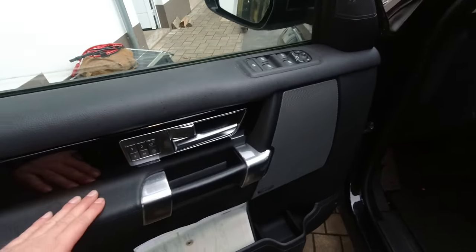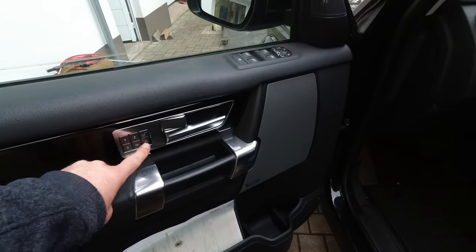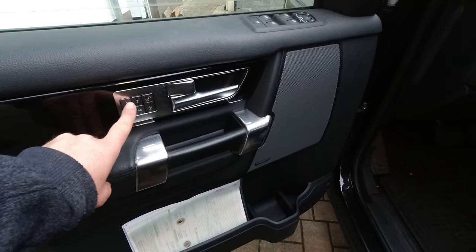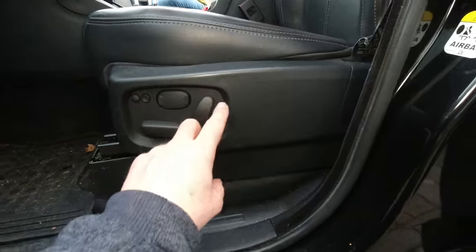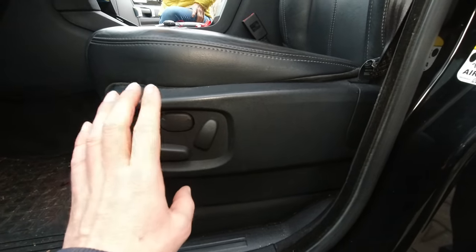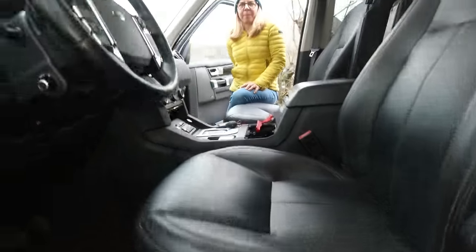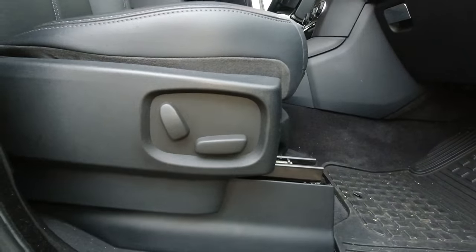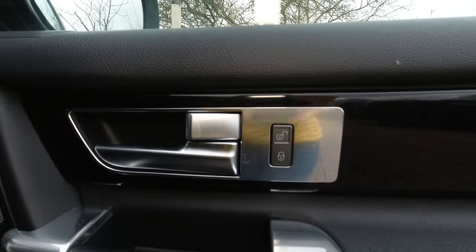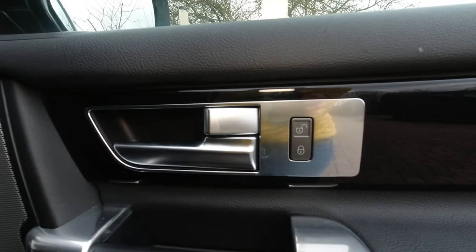Another thing you want to take a look at is if you've got here the buttons with the numbers on it, on the door. This is basically telling you it has the memory driver seat function. And that usually comes equipped with this control panel here on the driver seat and a reduced control panel over on the passenger seat. I only have two. On the Queen, I have at least six or seven. You can see this switch on the passenger door does not have memory seat functions.